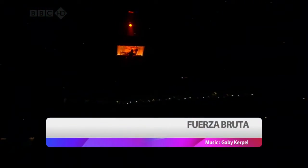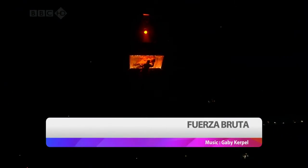What you're seeing there is a small polythene pool of water, suspended about 50 or 60 feet above the stadium. And by the way, just before you settle in to watch this interval act, if you are sensitive to strobe lights, they do appear in this.